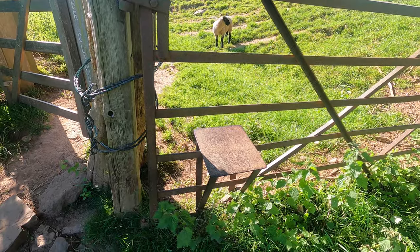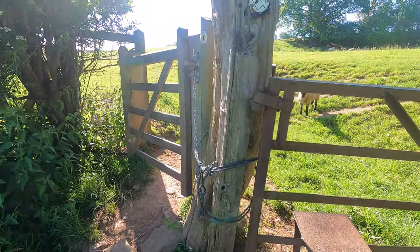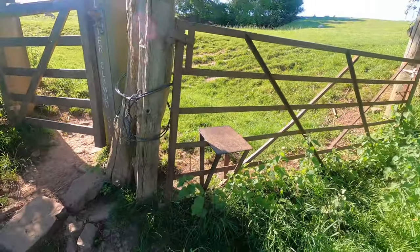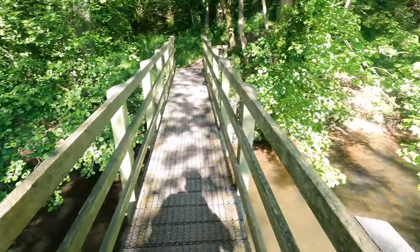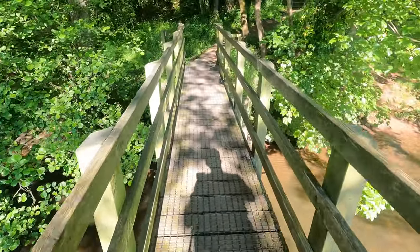A stile built into a gate. Never ever seen anything like that before. There is an easy gate to get through there, which I've taken. But yeah, a stile built into a gate. Over a stream. I think we've got a railway in a second as well.